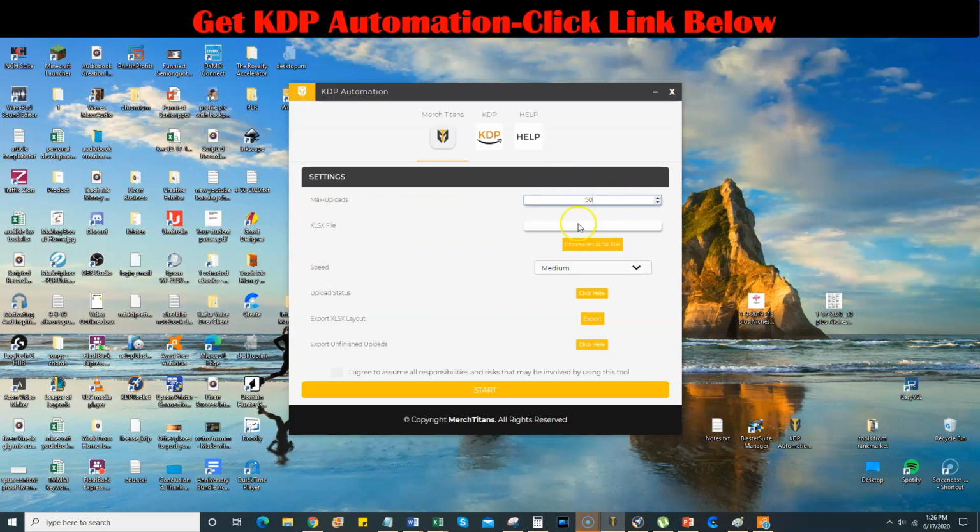So once it hits that number, it will pause and it won't upload anymore. So that is a good way for you to control, just to make sure I don't want to upload more than 20 books at a time, or what have you. Now you can control the speed on this as well.